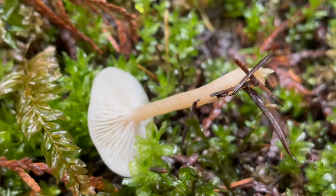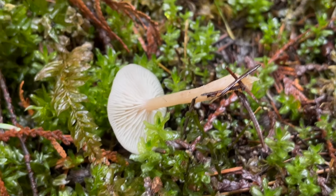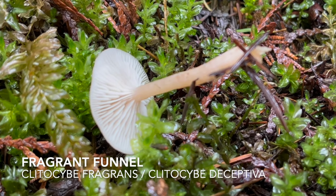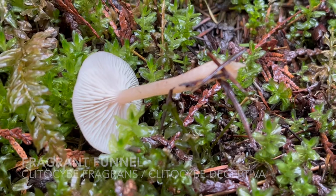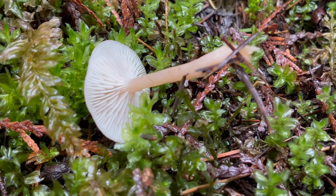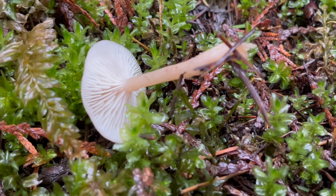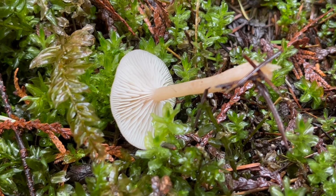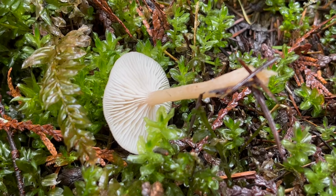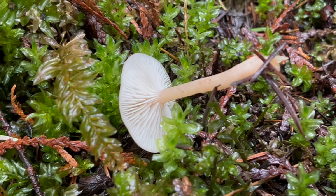This is a really beautiful mushroom that in the recent past, really just a matter of weeks ago, I would without hesitation describe as the fragrant funnel, Clitocybe fragrans. Closer examination and recent research, specifically DNA sequencing, has called some of that into question. I've noticed that a lot of the recent sequencing has had these coming back as Clitocybe deceptiva. So there's a little bit of uncertainty in terms of which species is the most frequently occurring or most present out here in the Pacific Northwest.